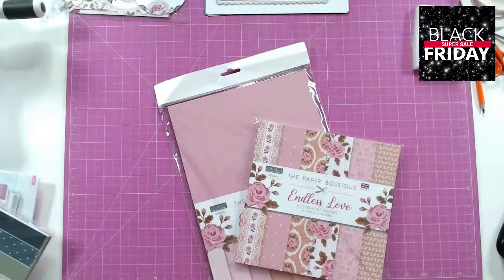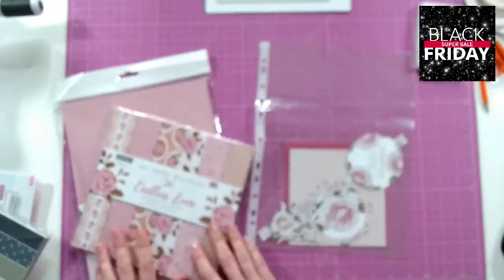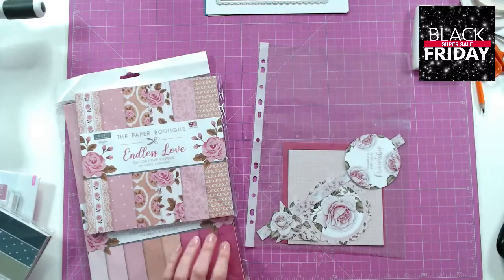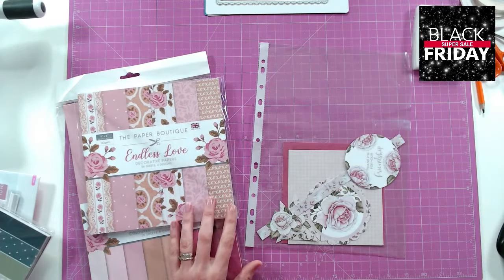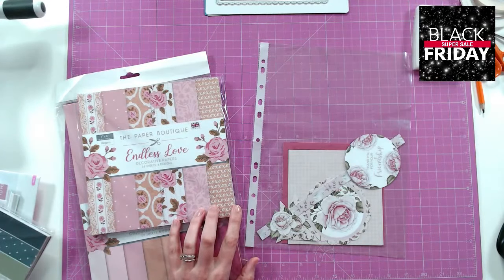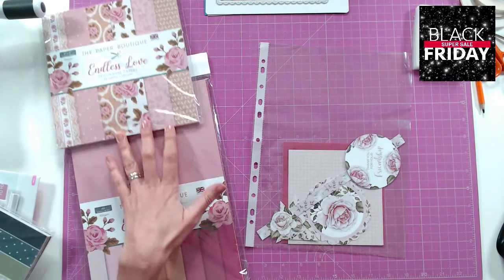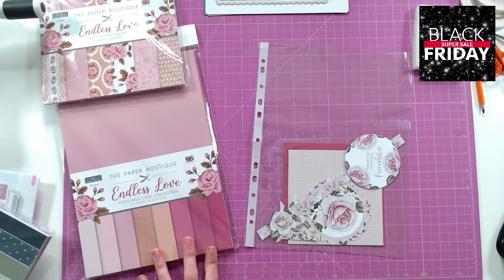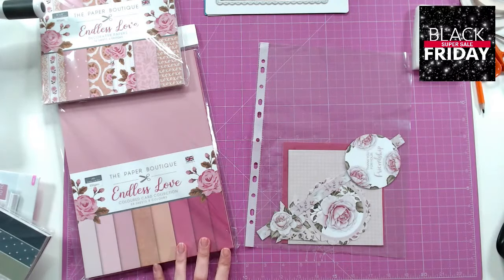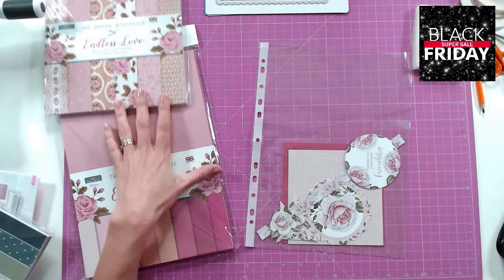Now let's bring you down to my desk and let's do another quick demonstration for you. So I'm going to bring in two things. The Paper Boutique, the Endless Love. This is a collection that is now live on CraftStash. You can put it in your basket. It is absolutely beautiful. If you love roses and you love a vintage look, this is perfect for you. So pop that into your basket, but I would definitely suggest popping in the Cardstock Kit as well. This cardstock collection, there's 24 sheets in here, and look at these beautiful colours. These are going to match absolutely perfectly.